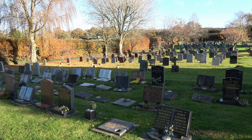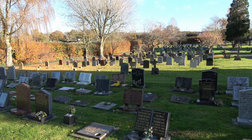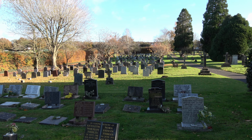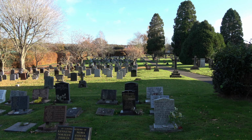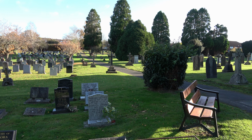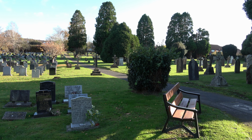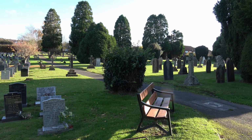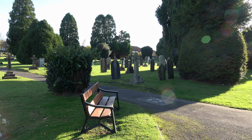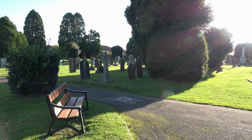Well, that's it. I've had a very pleasant time just reading the memorials in this graveyard in Axminster. If you get a chance, walk up the hill and come and spend an hour or two here. I've only seen one other person in all the time I was here. Really is a peaceful spot. Till the next time.